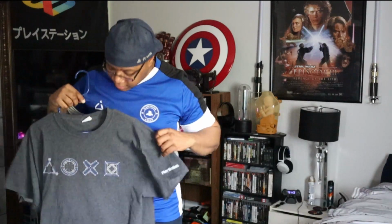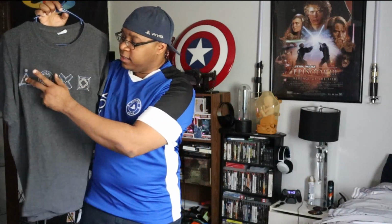Next is another PlayStation Experience shirt that actually has the symbols, but it's done in star constellations. Now, the reason I like this one a lot is not only is it a staff shirt, so I got this from someone online who actually worked there, but this is the exact tattoo that I want to get next year.